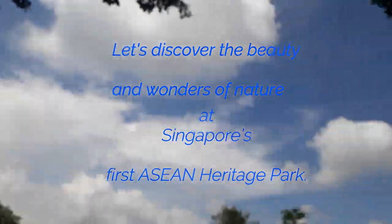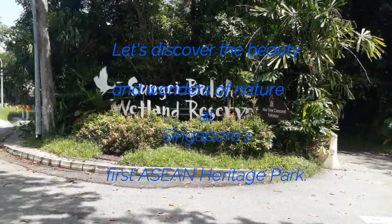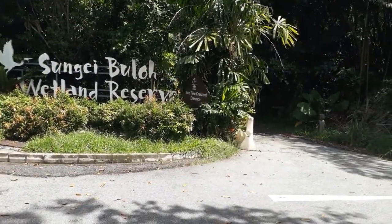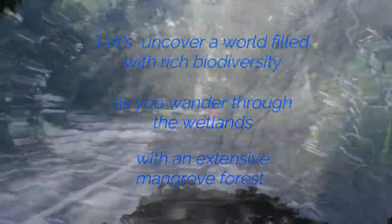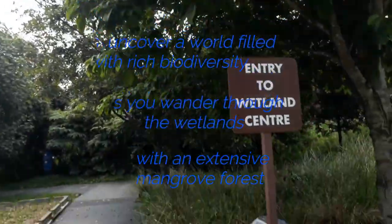So now we will discover one park called Sungei Buloh Wetland Reserve. So come and enjoy. Let's go. Let's discover the beauty and wonders of nature at Singapore's first ASEAN Heritage Park. Welcome to Sungei Buloh Wetland Reserve. Let's uncover a world filled with biodiversity as you wander through the wetland with our extensive mangrove forest.